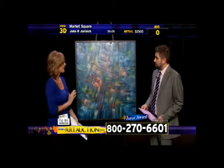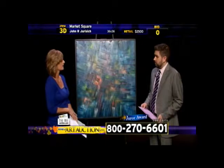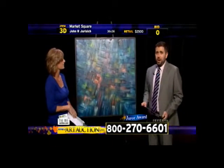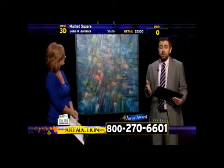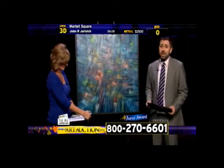I love the movement in it. The color in it is just beautiful. It has an ethereal feel to it. It would look great anywhere. It could be in a dining room or a living room or anywhere. What a beautiful piece to add to your collection. If you're growing your collection or you're just starting your collection, this is a great piece to add.